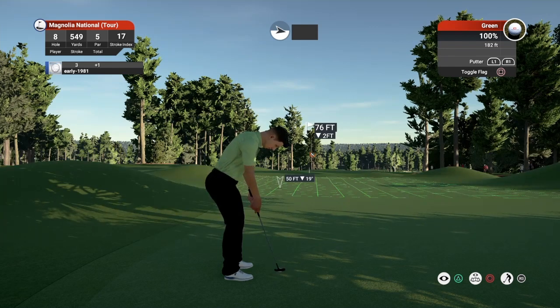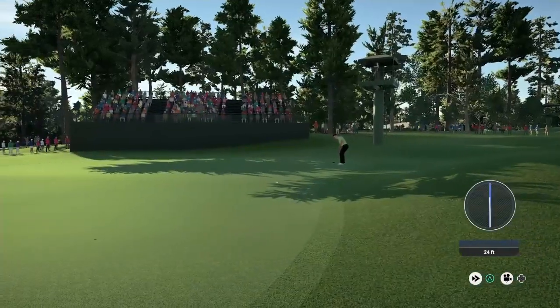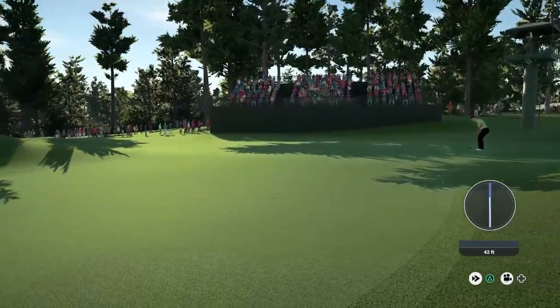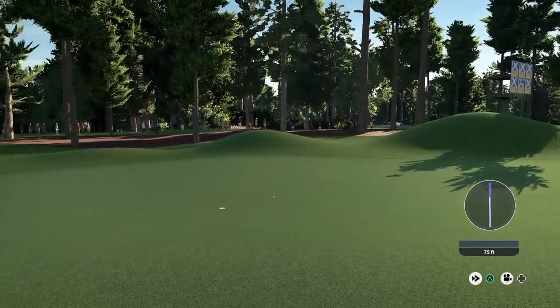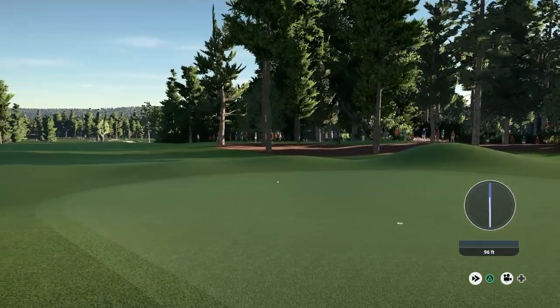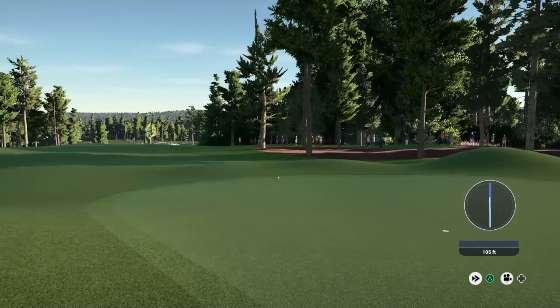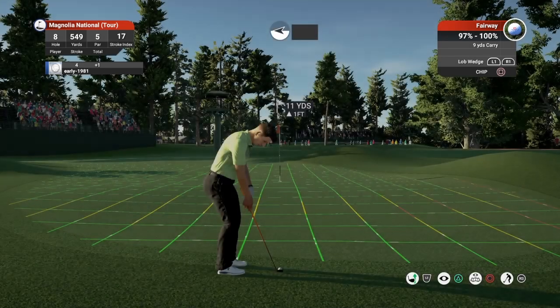Looks like it's going to turn hard right. 76 feet down 2 feet. If I can get this within 9 feet, I'm a happy man, just to set up birdie. It's a good weight. This is a good weight if it starts to chip. Oh, wow. Look at that, guys. Really didn't expect that. I have well overcooked that, and that has gone off the green at the other side.